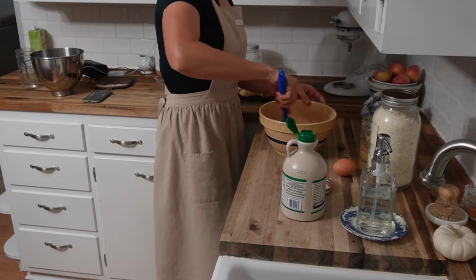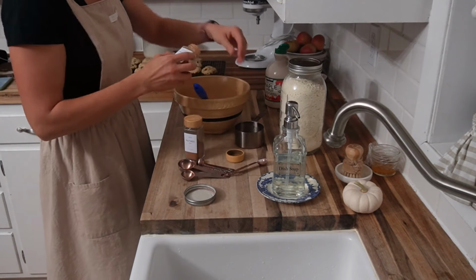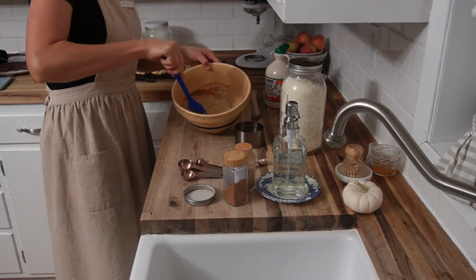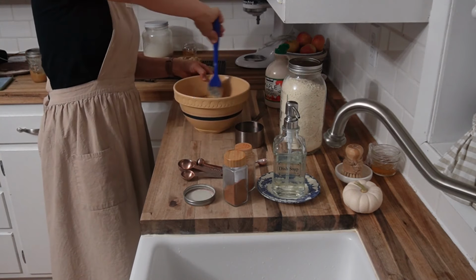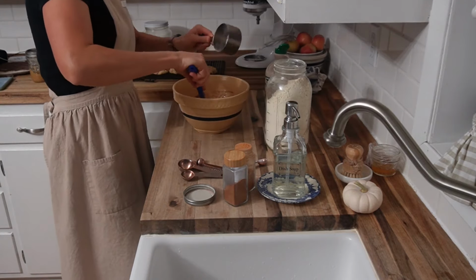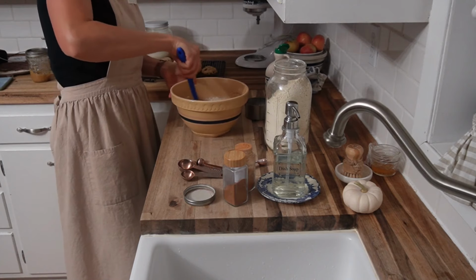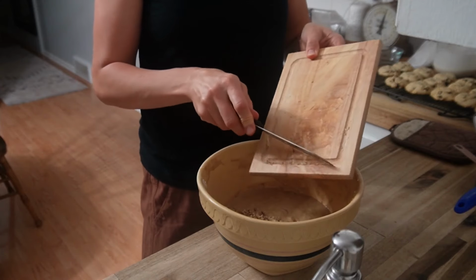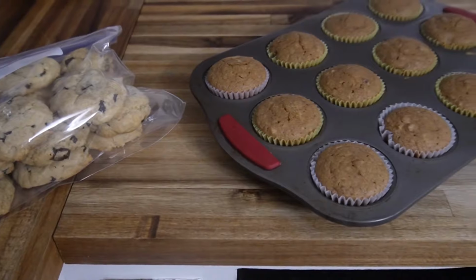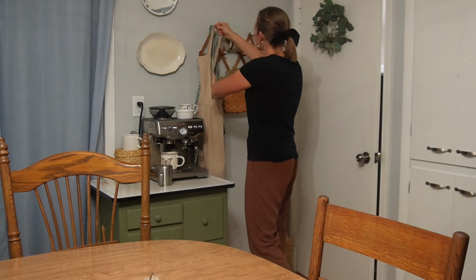Apple season, like I said, is still here. We're working through apples, so why not try this delicious applesauce bread and use some of your sourdough starter along the way. My baked goods are done and are going to be ready for our guests when they come in a couple days. Hanging up my apron for the night as the next day will approach.